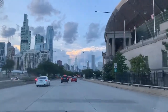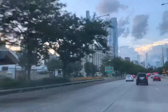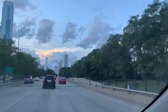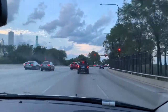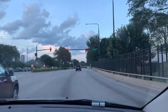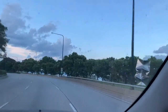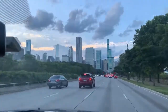In addition to this structure, we also have the planetarium and the aquarium, which are all on the right-hand side. I mean, downtown Chicago is absolutely beautiful. I know a lot of times people only hear the bad side of Chicago, the killings, the murders, but like any other city, you have some pretty bad areas. But yeah, I absolutely think that downtown Chicago is one of the most beautiful places that I have ever seen.